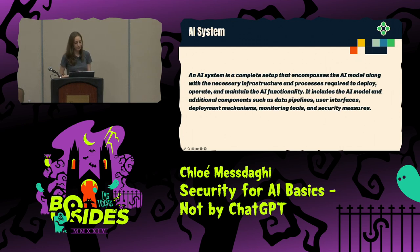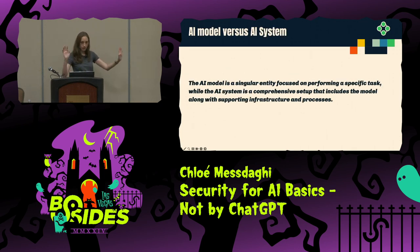Now, AI systems are different. An AI system is a complete setup that encompasses the AI model along with the necessary infrastructure and processes required to deploy, operate, and maintain the AI functionality. It includes the AI model and additional components such as data pipelines, user interfaces, deployment mechanisms, monitoring tools, and security measures. So, just for you to know the difference between these two.